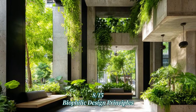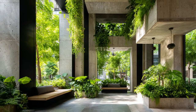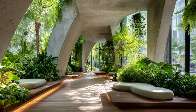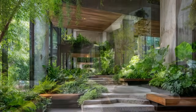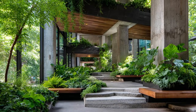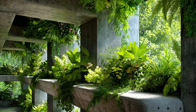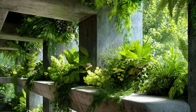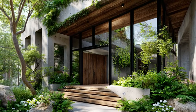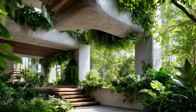Biophilic design is all about our innate connection to nature. By incorporating natural materials, daylight, plants, and organic forms, homes feel more nurturing and alive. This home takes biophilic design seriously, bringing the outside in with indoor trees, open courtyards, and materials that age gracefully. It's not just about looking at nature, but living within it.